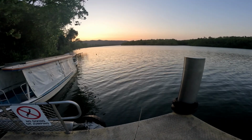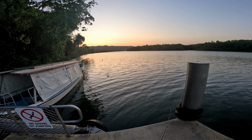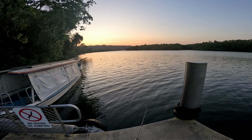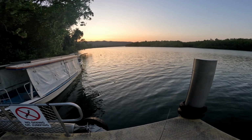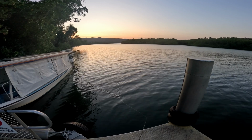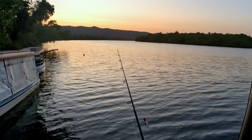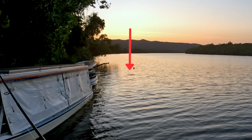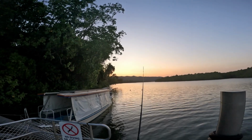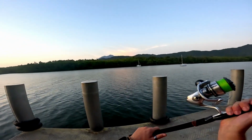Some fish action just here. See if we can get the popper about it. Oh, just seen a nice swirl in the water near where we were casting, which I don't know if that's disheartening because it's right where I've been casting this. Let's send one out to the middle.